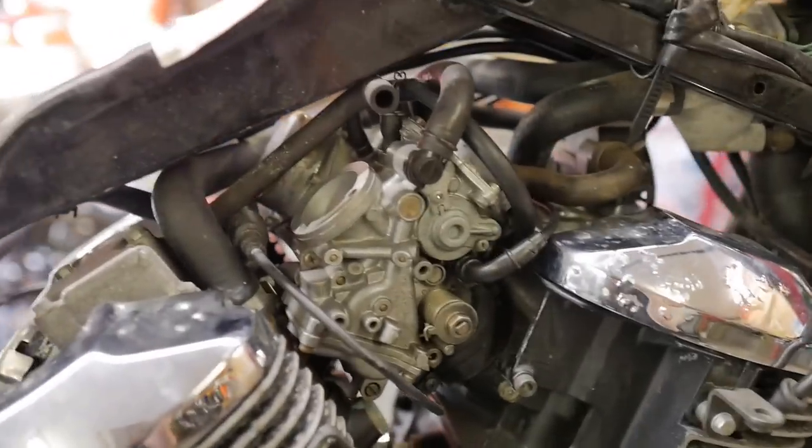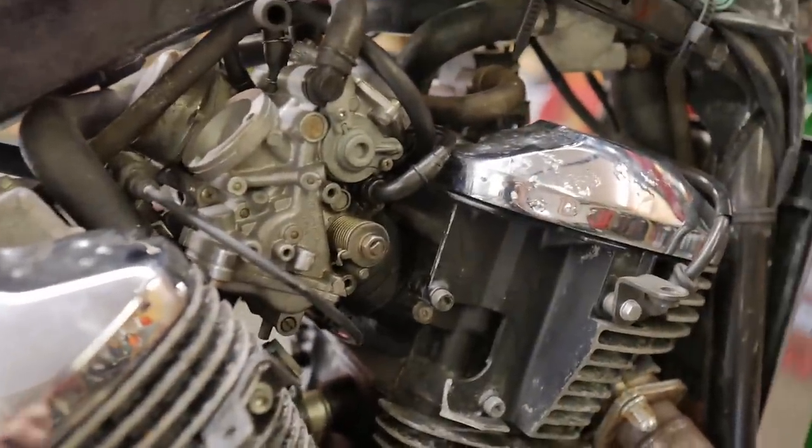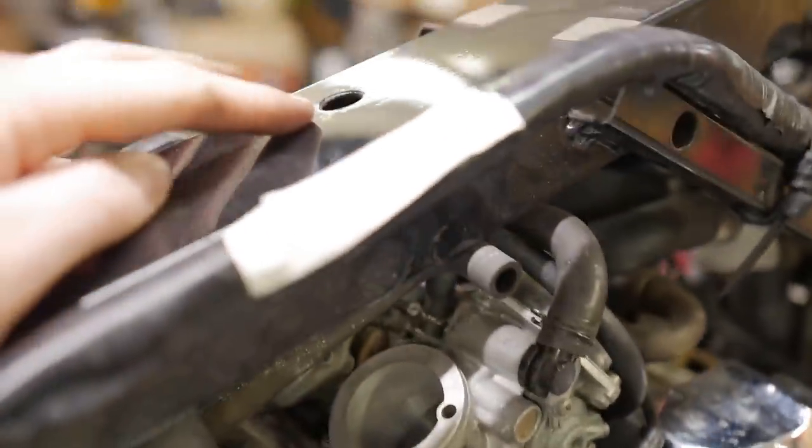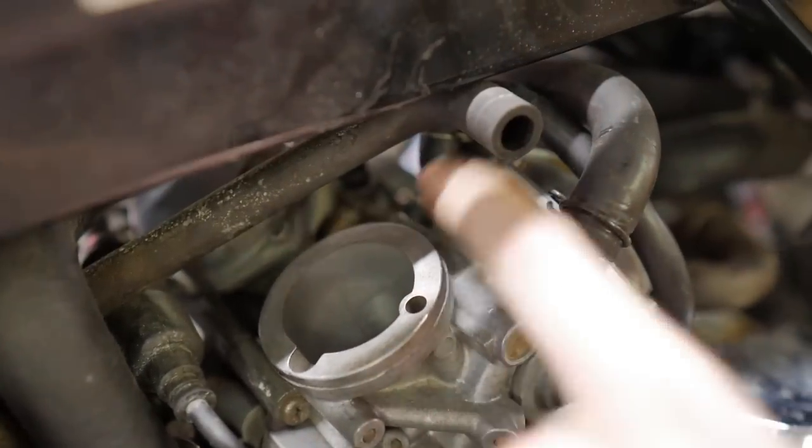And while we have our intake stuff off, we can go ahead and do the carb sync on it. Our ports for it are right here on the sides, Phillips head screw. And if you ever notice this hole in the top of the frame, that actually allows you to access where our Phillips head screw is in there.